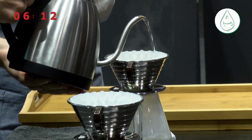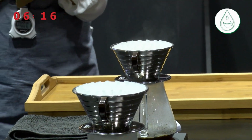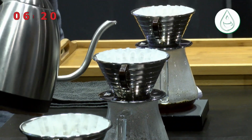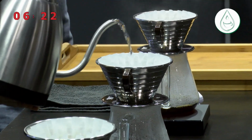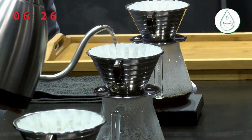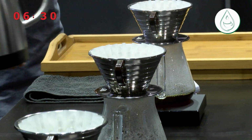I truly believe high quality coffees such as this one don't need a complicated recipe. I'd rather focus on the most important factors for me, which are the right particle and grind size, optimal brew ratio, and appropriate water used.